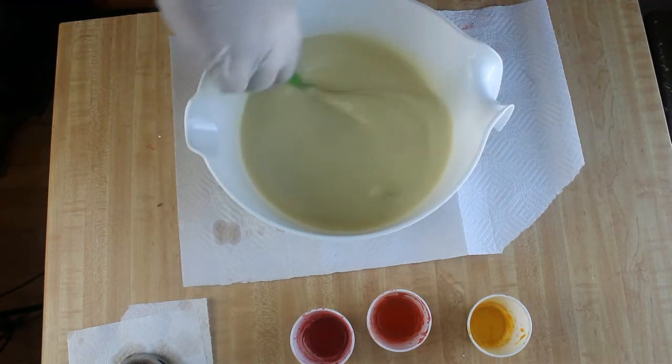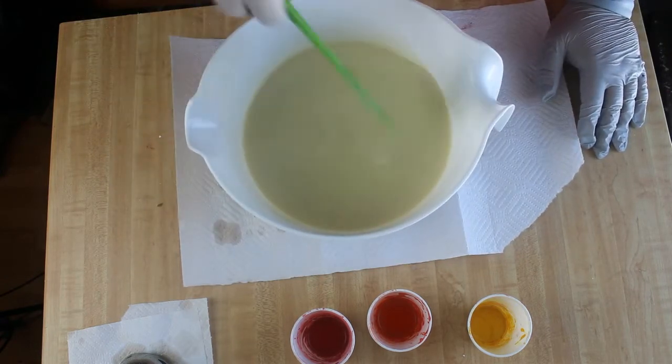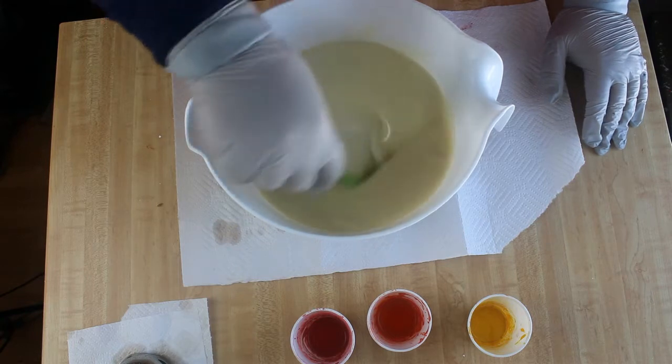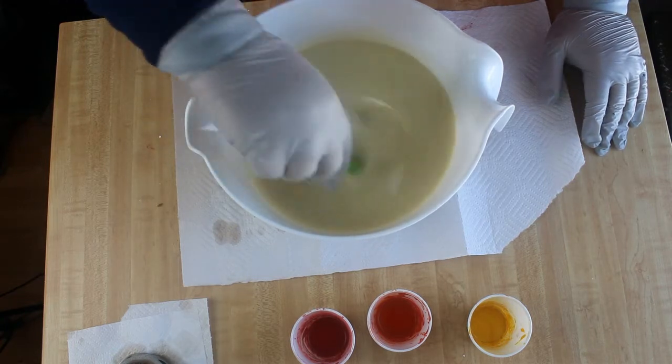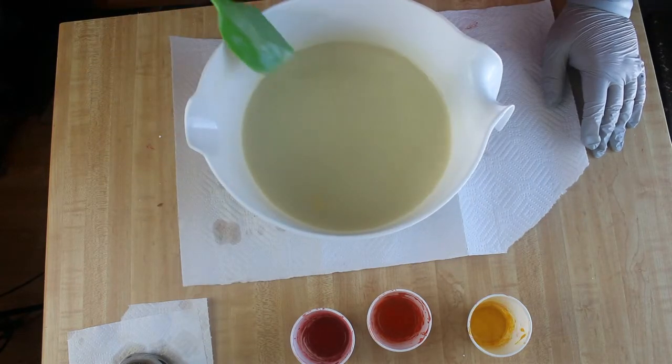Alright. So, I suppose I should run the stick blender through this just a little bit, to break up that little bit of cocoa butter I have left in there.